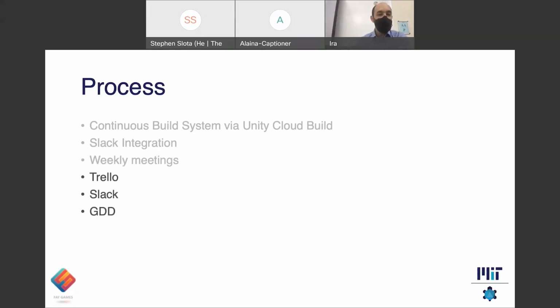And then we used a bunch of tools to maintain communication remotely. Everybody was remote because it was during COVID, and so we were never meeting in person. We used Trello for task management. We used Slack for general communication. Then I had a game design document that I used to maintain various design features. I haven't developed a game in person in 4 or 5 years.